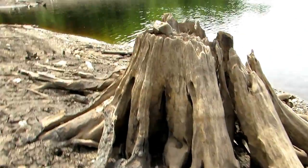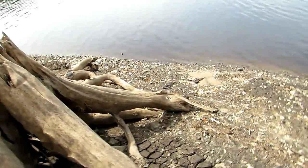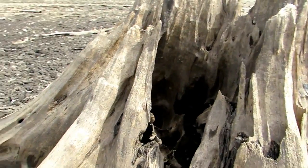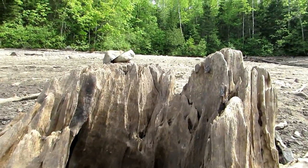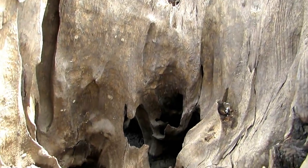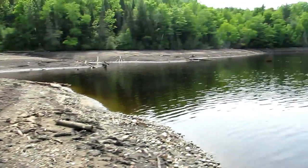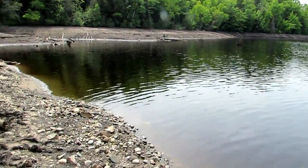Walk over here and check this out. Dragonflies right here. I think this is the one I took a picture of the other day that was really cool inside. Look at that. That is so awesome. Just crazy looking, hey? All right, let's keep walking and see what else we can find here.